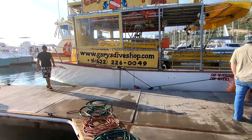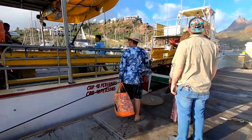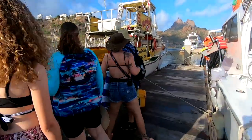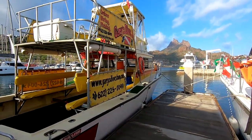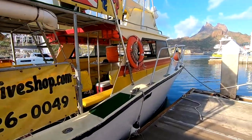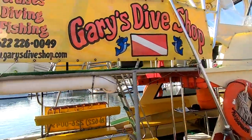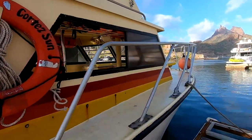All right, guys, well, we're going out with Gary's dive shop today, and we're gonna be out there fishing. We got two charter boats. We're taking like 30 people out. It's gonna be sweet. These are our vessels for today. We got two of them. Gary's dive shop, that's who's taking us out. We got these two boats.